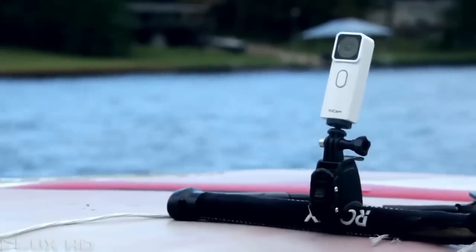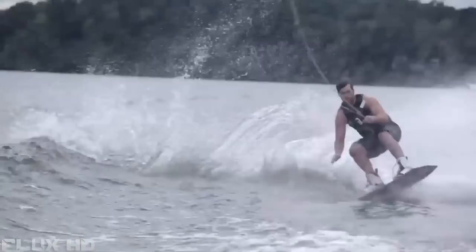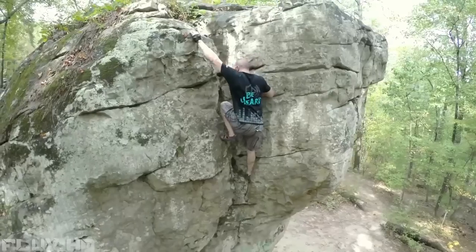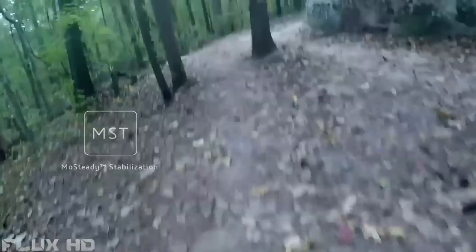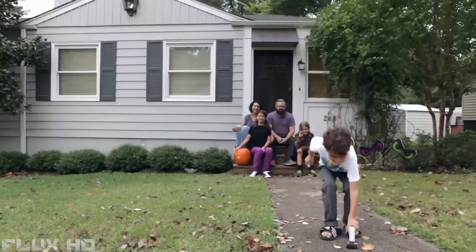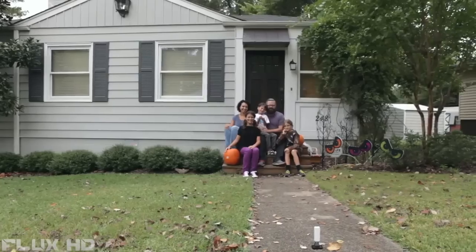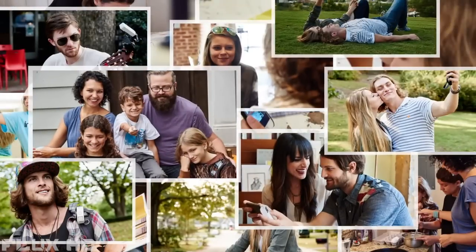So be bold, have fun, and capture the most epic moments. With excellent stabilization and HDR technology, YoCam shoots incredible footage and takes breathtaking photos anywhere, anytime. Switch between functions with just one click on YoYo, the Bluetooth remote control. YoCam is devoted to making life easy for everyone.